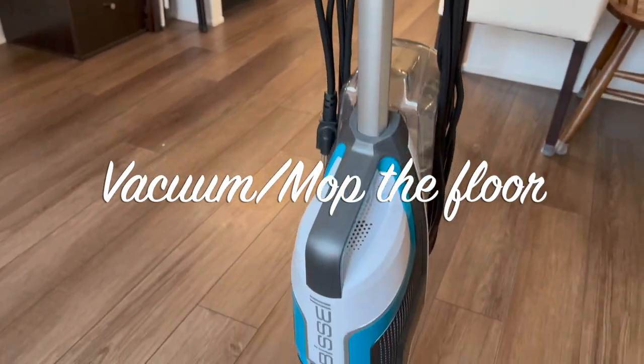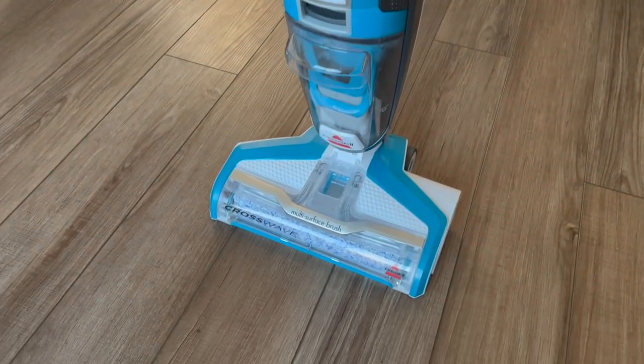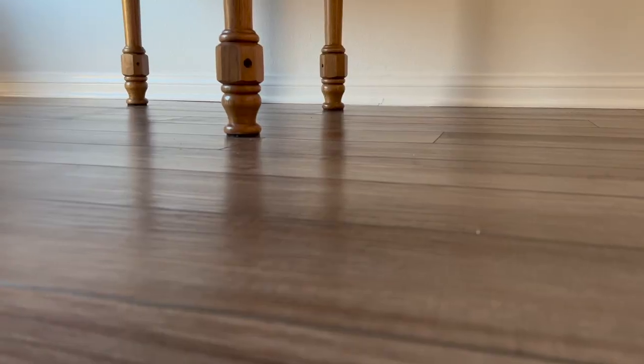So if you've been following me since the beginning, you knew that I had a steam mop vacuum, but apparently with our vinyl plank floors, you're not supposed to use steam. At least that is what Juan said. So he researched and he picked this one out. And so far we have been really happy with it.